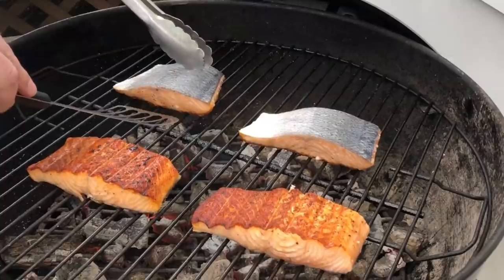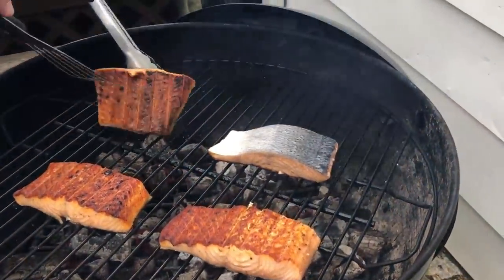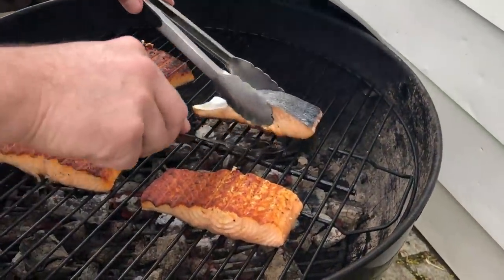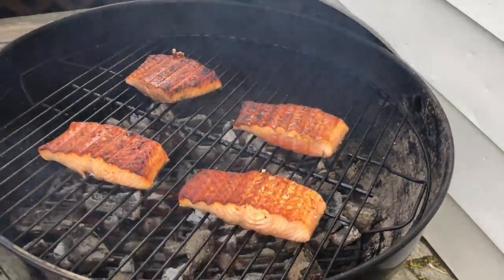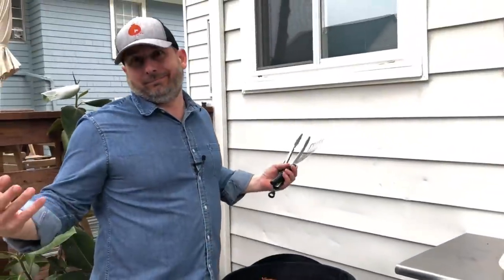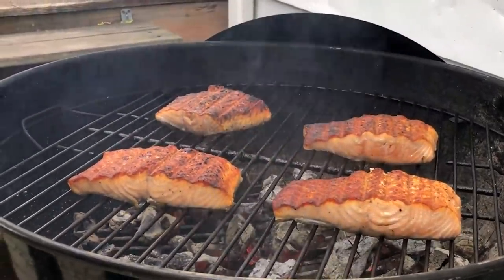That's hot. And one more. God, that's hot. All right, cool, it worked. Who'd have thunk? So we'll let that go for a few more minutes and finish up.